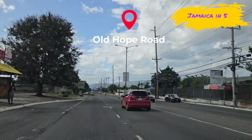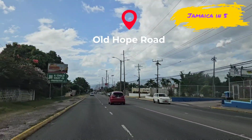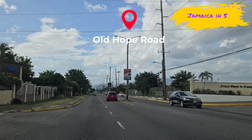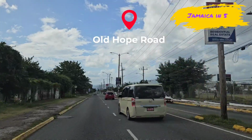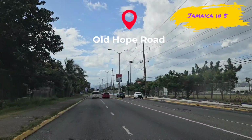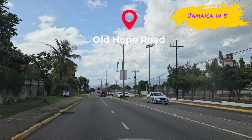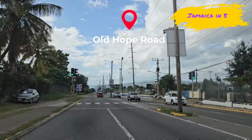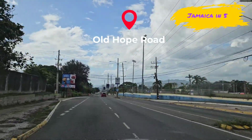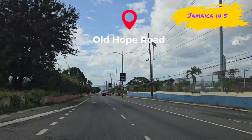Today we are going to be driving from Papine to Half Way Tree. Now this is a very popular route because it's two major transportation hubs. Papine is where you have the two universities and the university hospital. So Papine is like a college town. So you have a lot of people that leave from Papine to go to Half Way Tree. Now, Half Way Tree is the busiest place in Jamaica, and that's where you find the largest bus park.